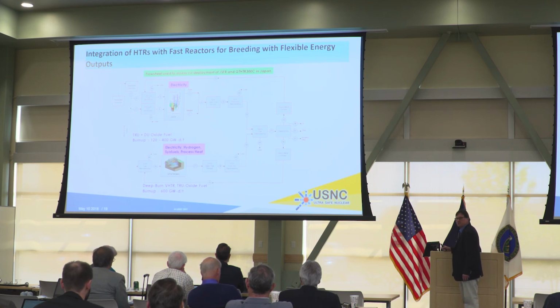About 20–25% of the thermal output was from the gas reactor. If we went to a deep burn option and added thorium, it would go up to about 40% of the thermal output from the gas reactor, because the conversion ratio with the gas reactor using a high enriched fuel like TRU with thorium is about 0.7.